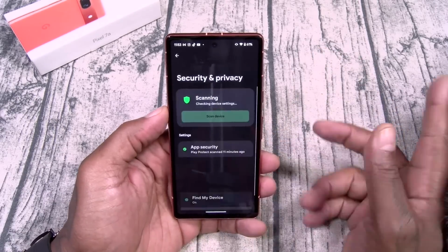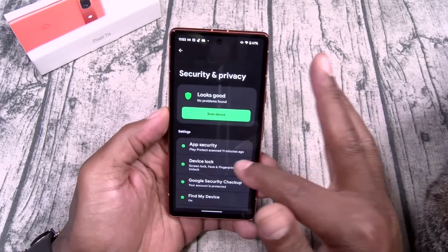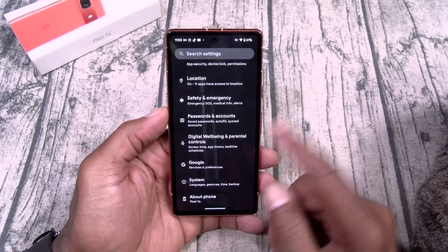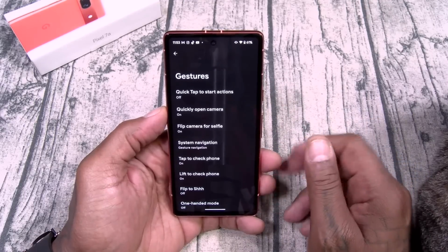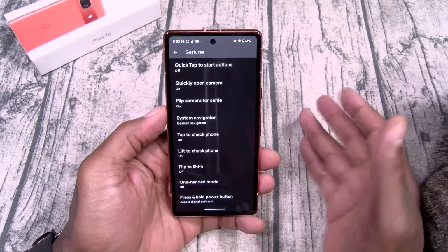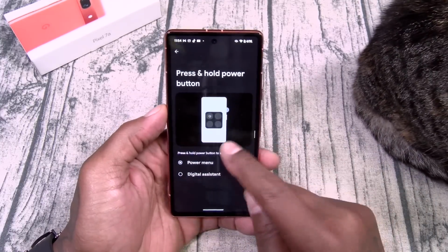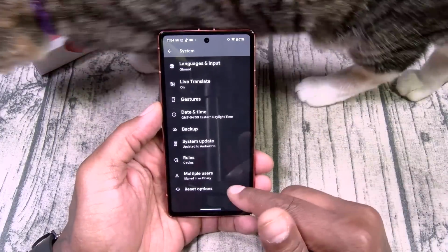All right, let's go to security and privacy. Now, one of the things about the Google phones, super secure. Okay, you can scan your device, but mine looks good right now. You got your device lock, so you got face unlock, smart lock, and your fingerprint sensor. Let's see, digital well-being, monitor your scumbag activities, your Google services, system. Okay, we got a few gestures. Quick tap to start actions. Quickly open your camera. Okay, we'll leave that. Flip for selfies, navigation, lift to check phone, leave that on, one-handed mode. Press and hold power button for Google Assistant. I don't like that. Let me go to power menu. Okay, and that's pretty much it. Let's see rules, multiple users, and your reset options.